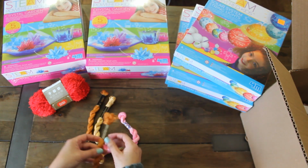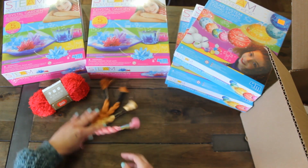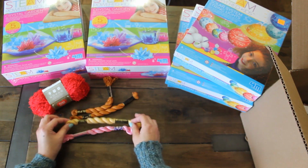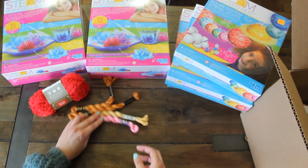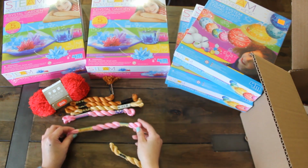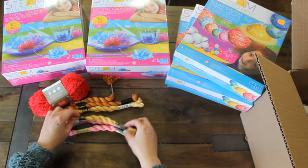Look at these. We have some embroidery flosses in different colors. And again, these are not cheap. This brand is DMC. Oh, that's so awesome. I love that. And we have this color.